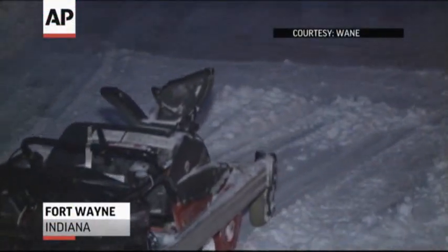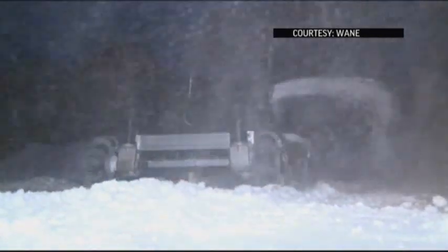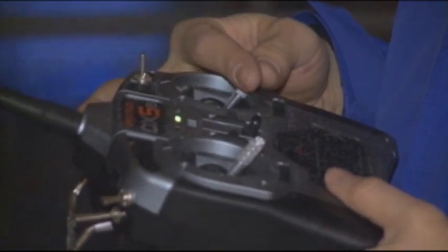For the millions of Americans who had to shovel snow this week, this is an answered prayer. A remote-controlled snowblower, and you can run it from the comfort of your own home. I made it because, you know, I'm a nerd.